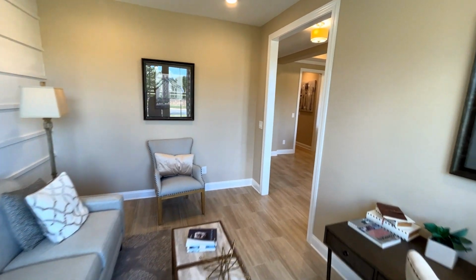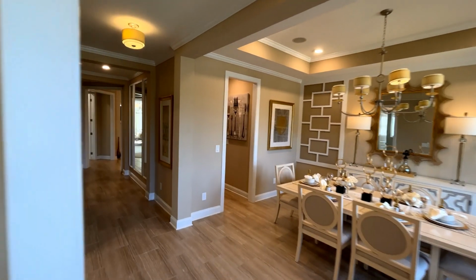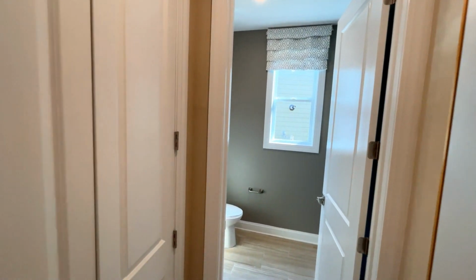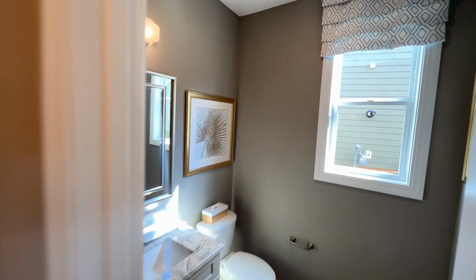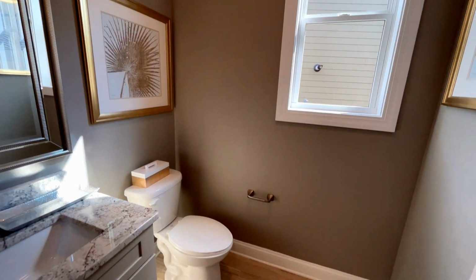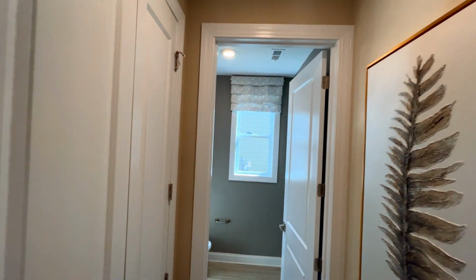There is a lot of attention to detail being paid here, and some of these things are beyond what the builder will do for a buyer. So just keep that in mind. Some of the feature walls are not things that you can get if you purchase a home from Cresswind. But that is pretty typical. If a model is upgraded, they aren't going to offer these elaborate designs that you see.